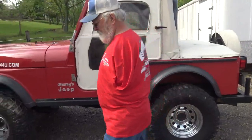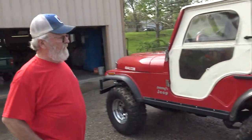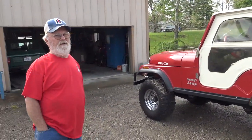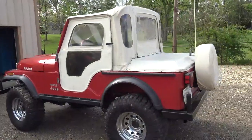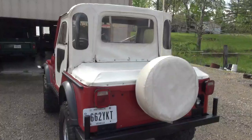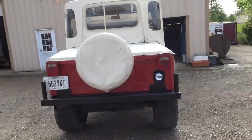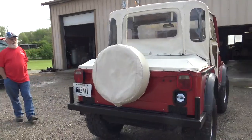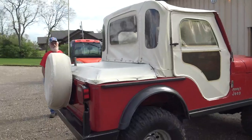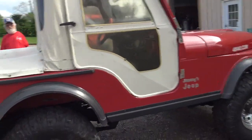So what was the story about this being the last CJ5? Yeah, it's supposed to have been the last CJ5 that came off the assembly line that was sold to the public. The Jeep dealer that sold it to Jimmy was about the time the largest Jeep dealer in the United States. And he decided he wanted another CJ5 after they quit making them, and they put this one together for him.